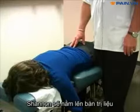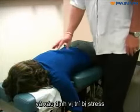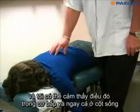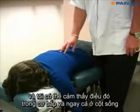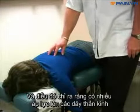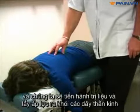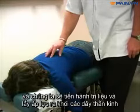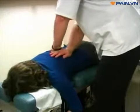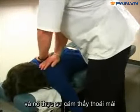Now we've got Shannon on the adjustment table, and what I'm going to be doing is going down through the spine, and we're going to locate areas of stress, and I can feel that in the muscles and possibly even in the spinal column itself. And that can indicate that there's been some pressure on those nerves, which is what we just saw on the computerized program earlier. And then we're going to actually perform an adjustment and take some of that pressure off of the nerves. The adjustments are very gentle, and they actually feel very pleasant.